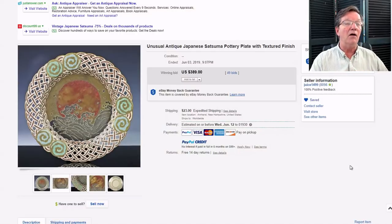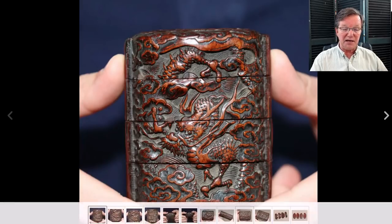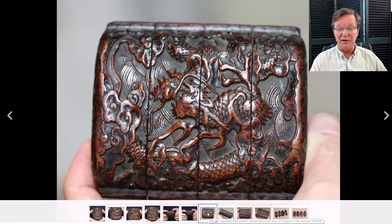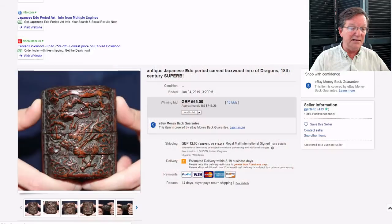All right, now on to this, the Inro with the dragons on it. A nice piece of Japanese carving, boxwood probably, but beautiful patina. Great surface on this. This was a nice, very, very gutsy Inro. Nice color, nice detail, and good age to it all the way around. Good looking thing. And it did fine. It brought $718, and I think it deserved it. That was a very nice thing.